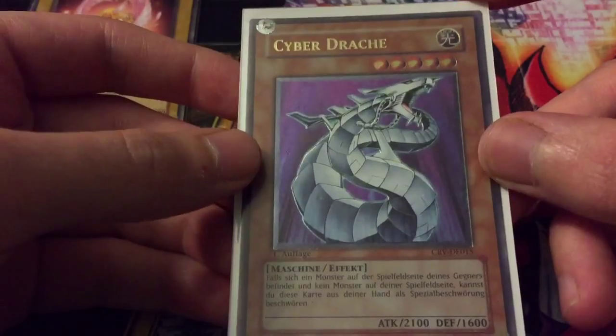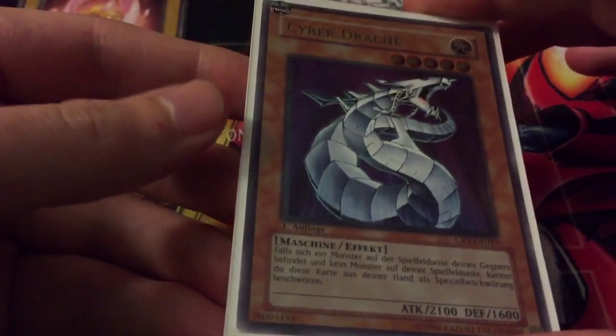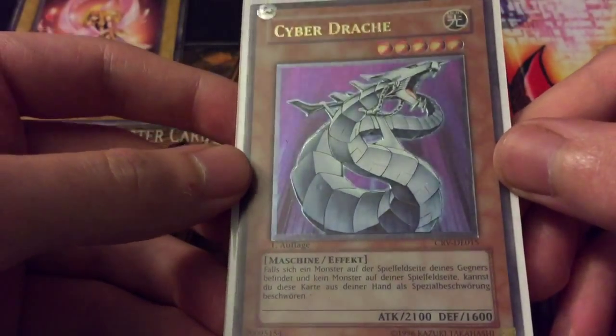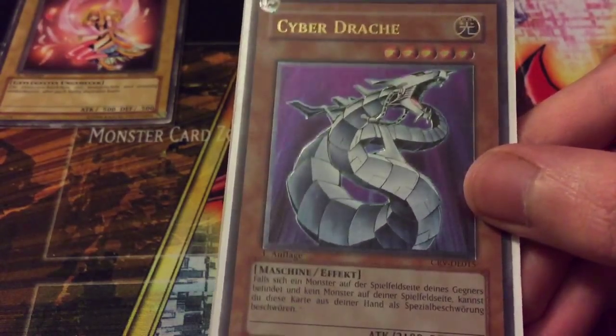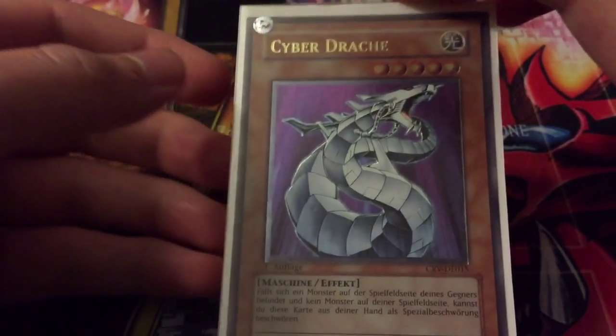Then going into number 9, we have Cyber Dragon. Another one from the anime, which I also really enjoyed, which Zane used in it. Just a real great card, especially something you can get very easily. Artwork's awesome, just all around great card. So that's our number 9 spot.